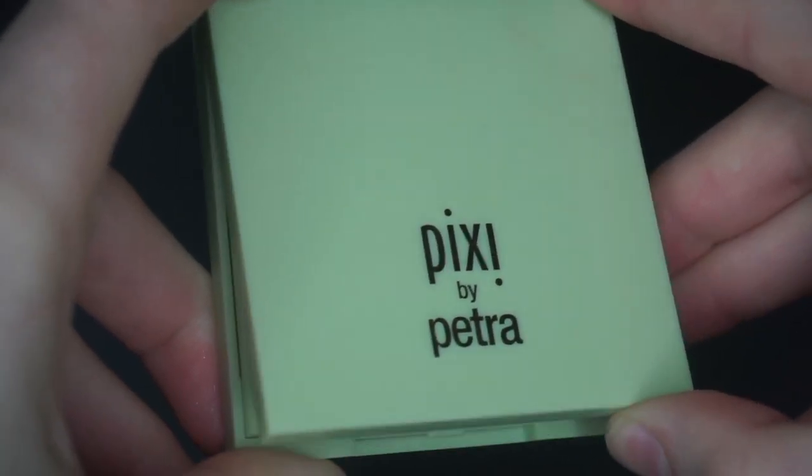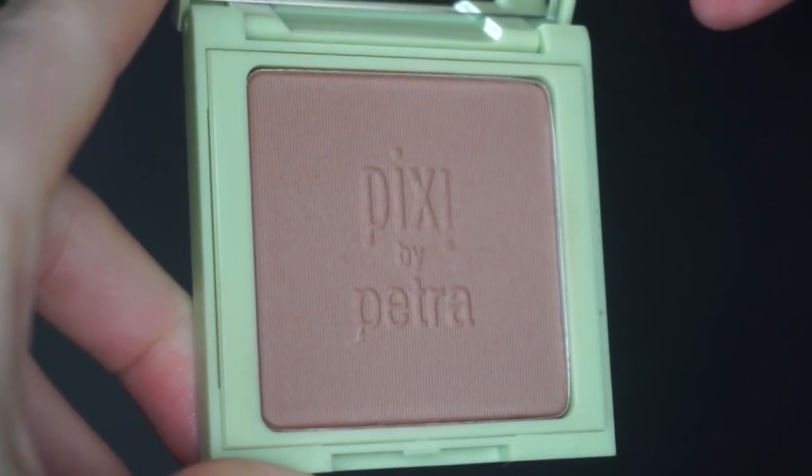Now for a little bit of contour and definition, I'm going to be going in with the Pixie Natural Contour Powder in Shape and Shadow. This has been a long time favorite of mine because I really love the color because I feel like it goes perfect with my skin tone and really helps to create that shadow-like definition.